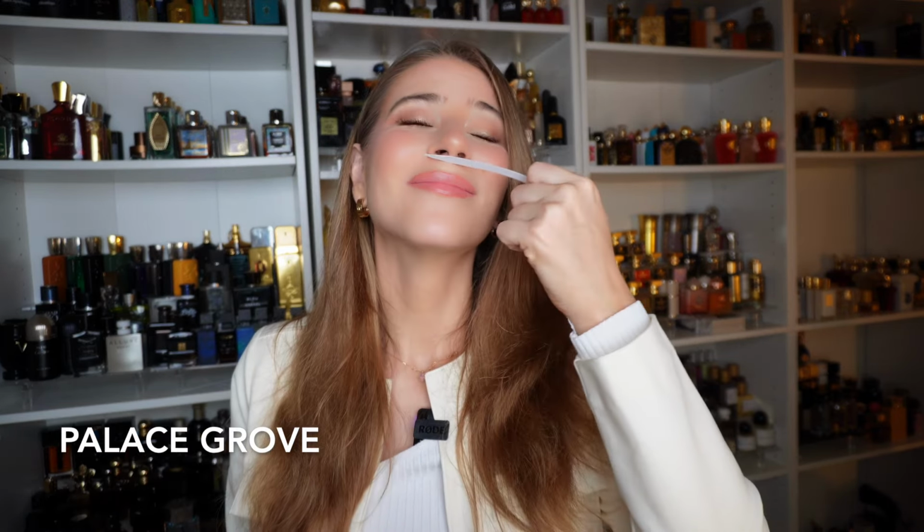So this is a very, very happy scent. It just makes me smile when I smell it. Oh, it smells like the most zesty, ripe, juicy, like pink red grapefruit with sugar sprinkled on top. Oh, it is so nostalgic for me.